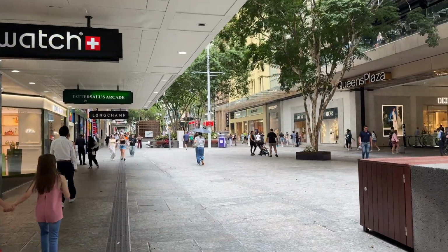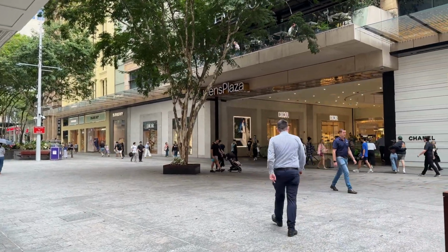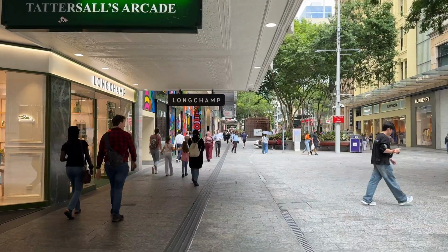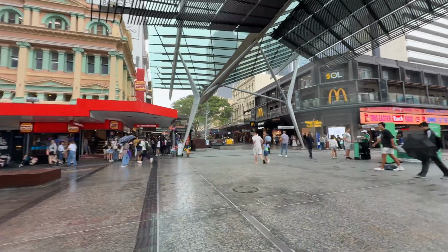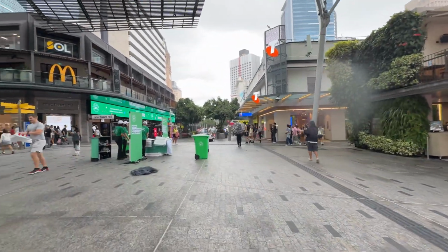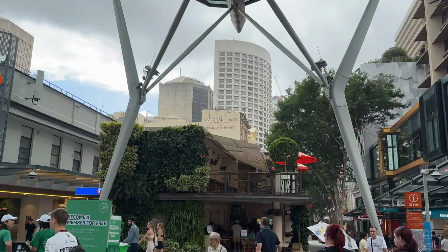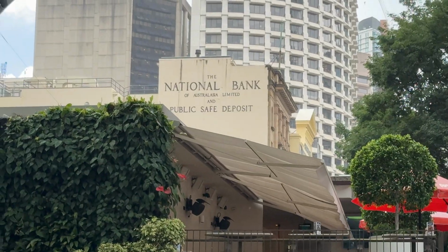Right then, we just had a little catch up with Louise. So, Tim and Roz, if you're watching, it was about a 5 or 6 minute chat, but a real good catch up there. And we're going to head now back up the Queen Street Mall. We've got a pretty heavy rainstorm coming through, but we are undercover here, and as you can see, everyone's making a dash for it. And look at them all taking shelter under Hungry Jack's there. Look at the old National Bank of Australia there. Public Safe Deposit.